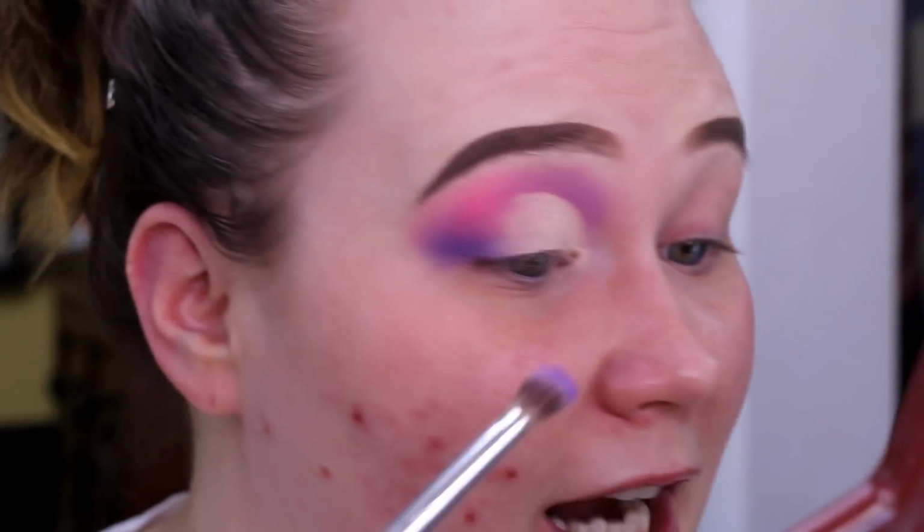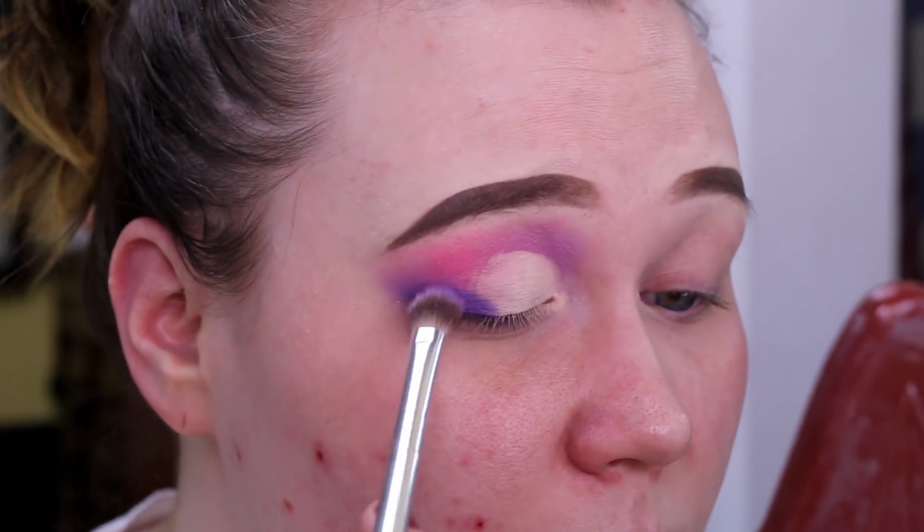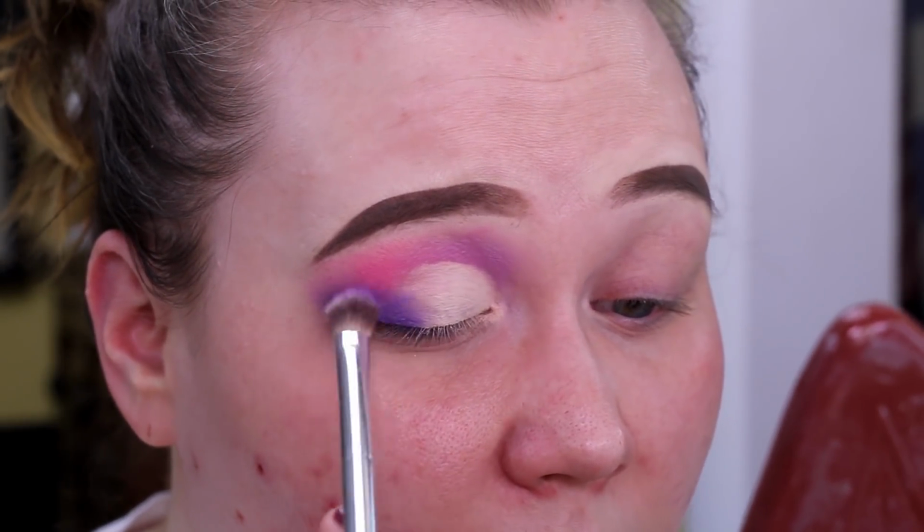My God, look at that color. I can't get over how intense and bold these are. Like, what? Oh, these are some damn sexy colors.